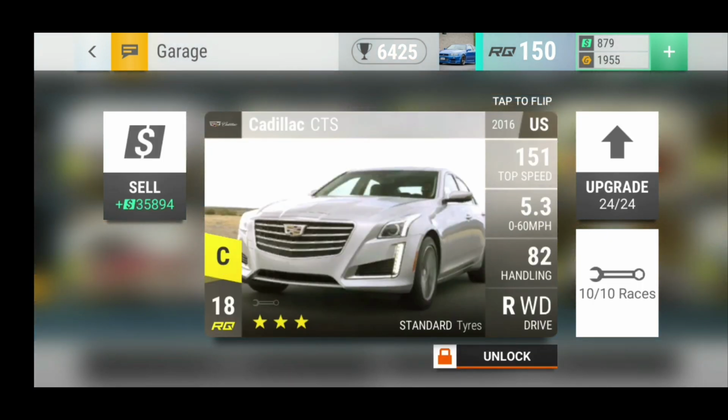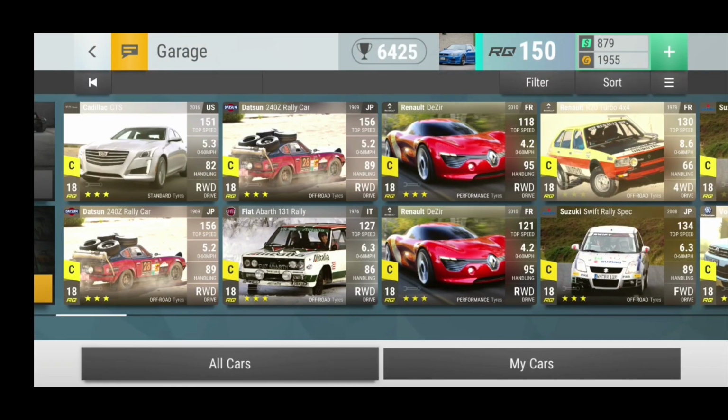And then we have this Cadillac CTS. It's just a really good standard tires car, and I've just kept it around because of that. It's medium ground clearance as well. Pretty good all-around car. So that's all of my super rares.